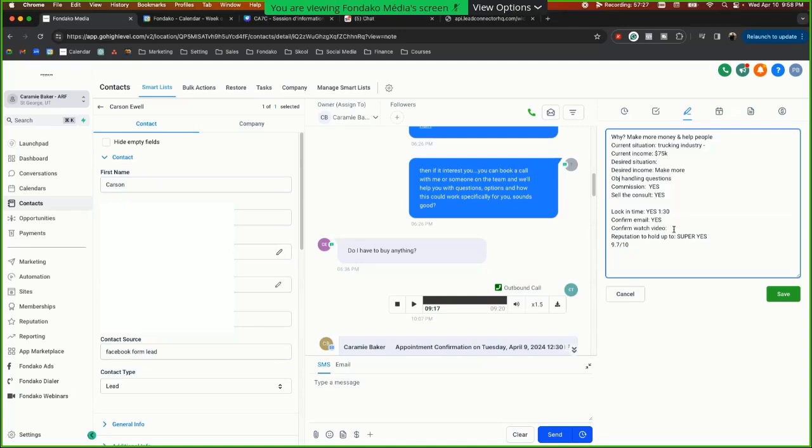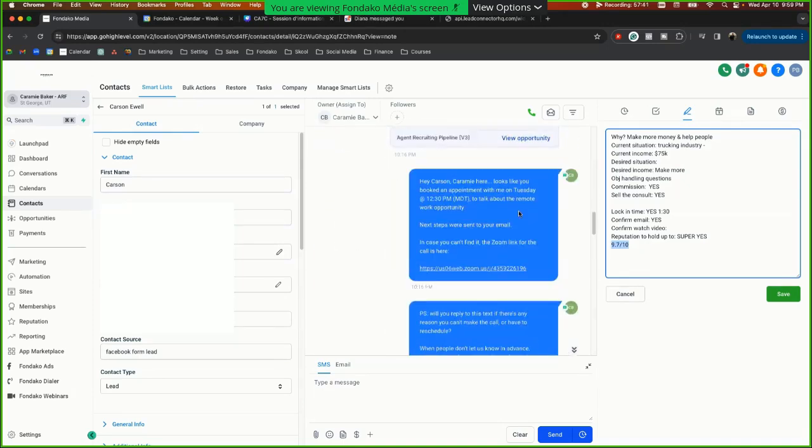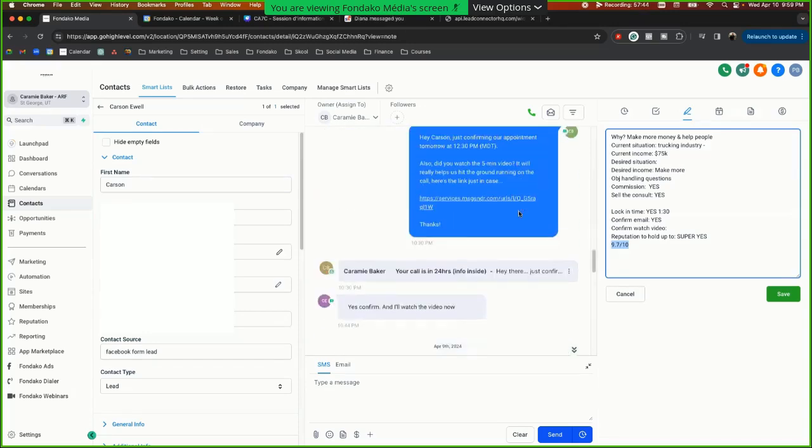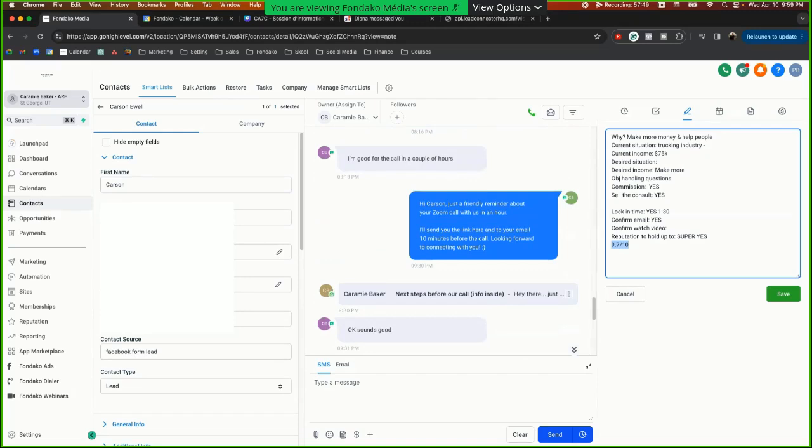And then the other thing is getting them to commit to go and watch that video would also be a nice upgrade. But if you're setting those calls all day long, you guys are going to be very successful with this system. Awesome. And did he show up? He did. Yeah, he did show up. Amazing. Cool. Well, that was a really good example.